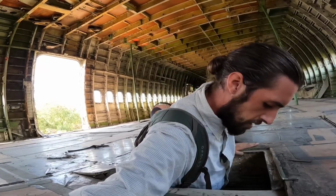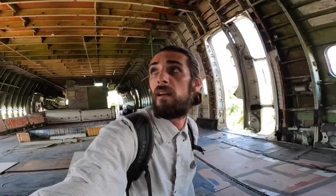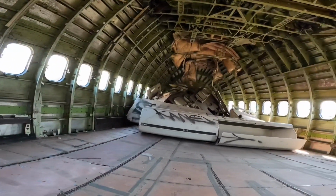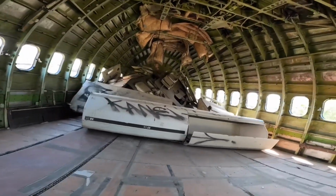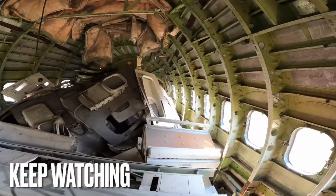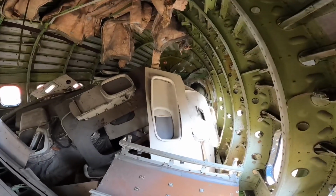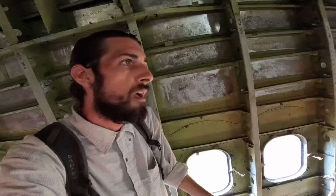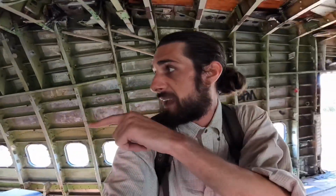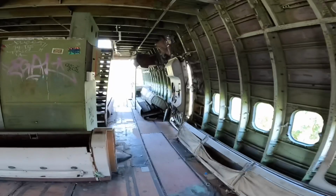Wow. So this is the main part of the plane. Looks like the cockpit's been completely stripped out. Or maybe not, maybe you just can't get to it. I wonder how to get to it. I'm gonna try and get to the cockpit once I've explored this area. How cool is this, man?